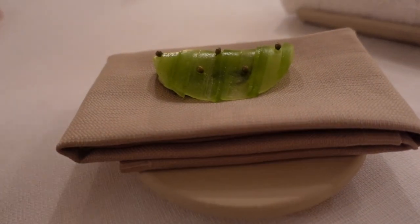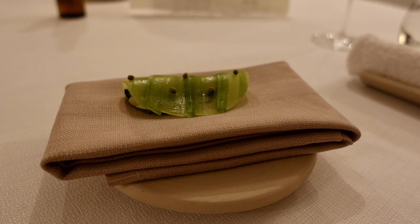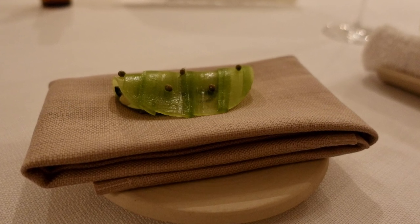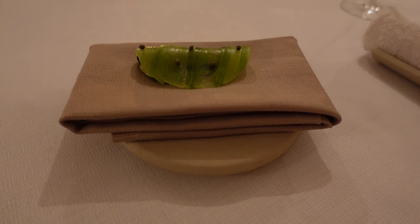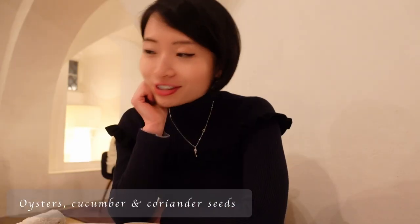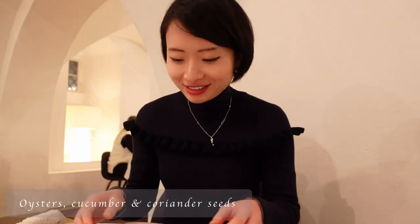The mountains, they don't need to clear the water, they don't need to filter the water. The water comes out from the mountains, through the rivers. Caviar emulsion, and then back in cabbage and cucumber. On top, salted coriander seeds. We salted them this summer. You can eat it with your hands. Oyster, cucumber, and coriander seeds.